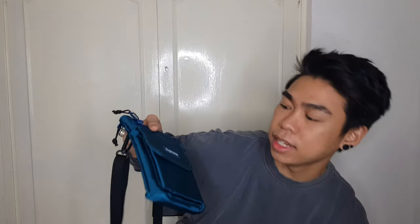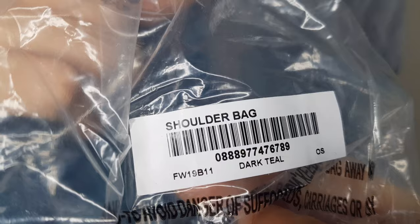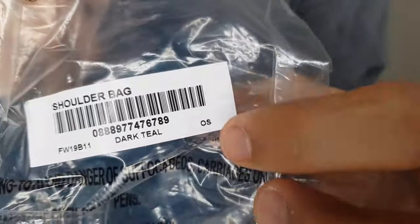Yeah. So the next item that I got is this really nice side bag, or how do you call this? A small bag, shoulder bag. The dark teal. This is the plastic that I got. It's a shoulder bag, and this is the code. It's fall winter FW19B1140 code. And in the colorway, dark teal, and it's one size only. So here we go, guys.